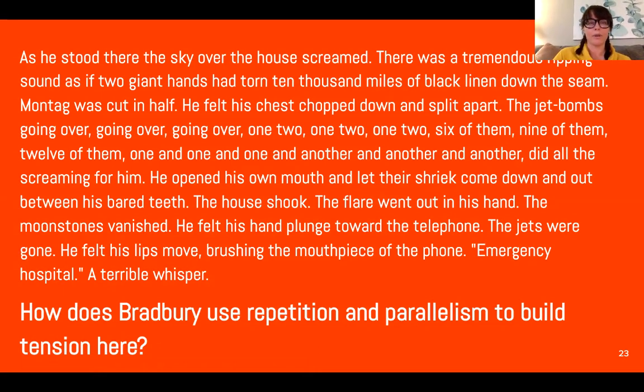Then we have a little bit of parallelism here. Six of them, nine of them, 12 of them. It's not the same words necessarily, but the structure is similar. The next part of parallelism comes when he's talking about the sentences that start with "the." The house shook, the flare went out in his hand, the moonstones vanished. It's a pretty simple sentence of subject, verb, subject, verb, subject, verb. If he had just said the flare went out, it would have been more specific, but he says in his hand. So it's not exact parallelism, but it's pretty close.